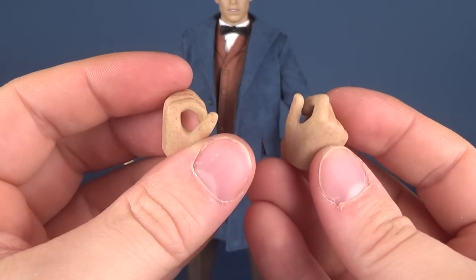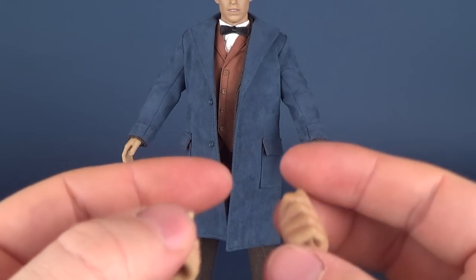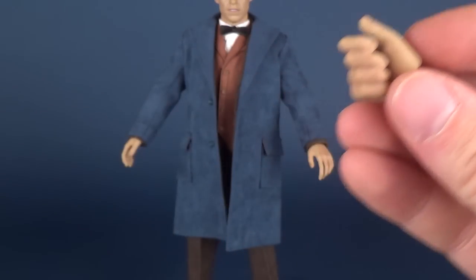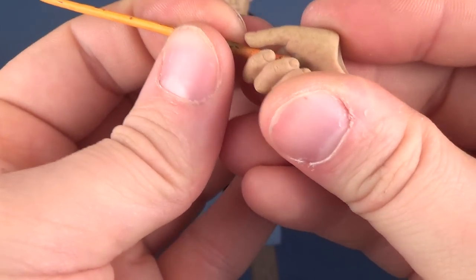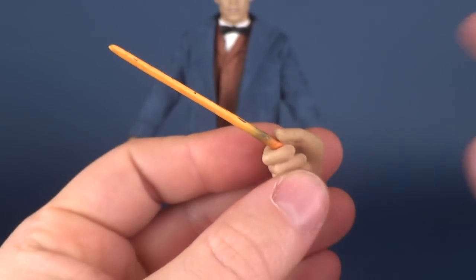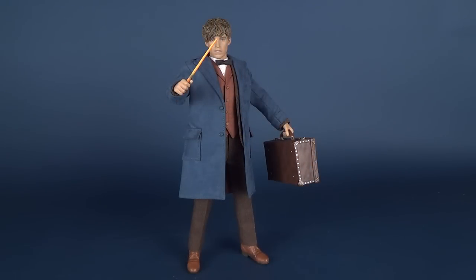Lastly, rounding out the rest of his accessories, defaulted coming out of packaging, he comes with a pair of relaxed hands, but he also comes with a pair of gripping hands. One hand suited for holding the case, the other hand, as you could probably guess, suited for holding the wand. The wand sits on an angle, parallel to the fingers here, and allows the wand to be angled outward. In fact, for how good the wand and case look in hand, this is probably going to be how I end up displaying Newt.